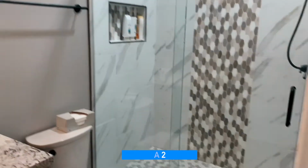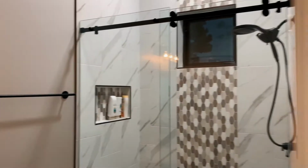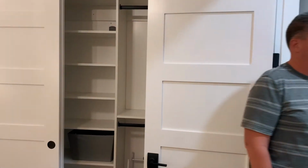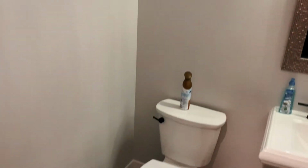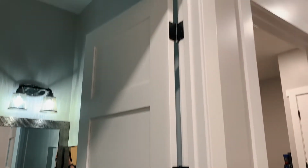So like I said, all of them have their own bathrooms, granite counters, tall cabinets, custom tile showers. They're all custom closets in all of them as well. Half bathroom here. All the doors are shaker style doors, 8-foot tall, 10-foot tall ceilings throughout the whole house, upstairs and downstairs.